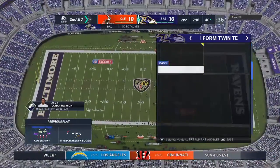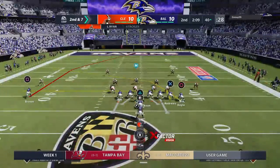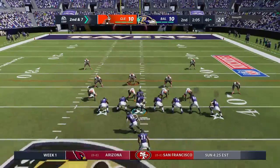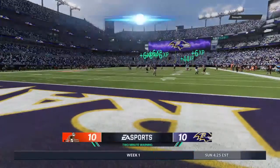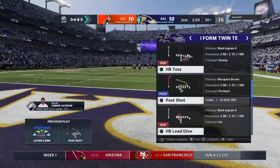The ball carrier. Give him 3 on first down. It'll set up a 2nd and 7. 3 brings up 2nd and 7 at the 40-yard line. From the 40 now on 2nd down. Jackson, he's going to find his tight end Boyle. And he'll get it inside the 40 to the 39.